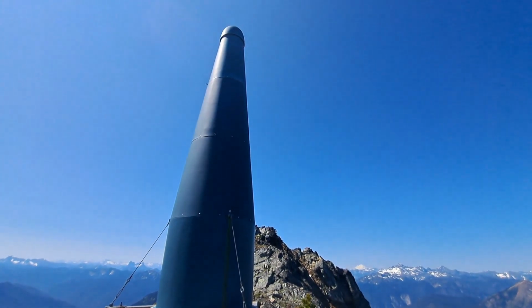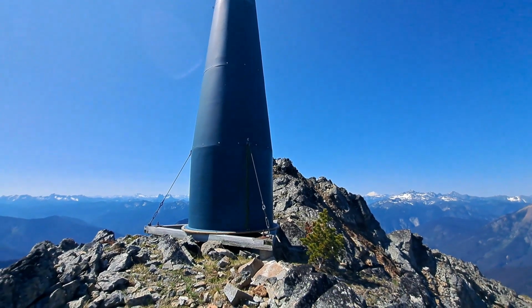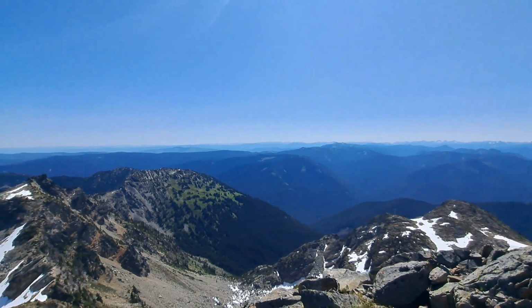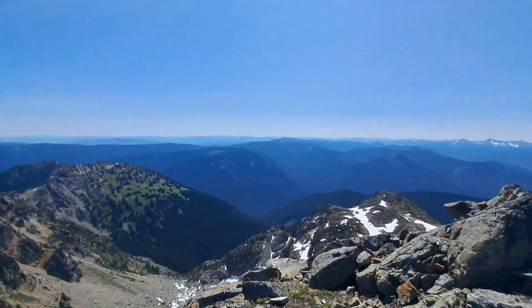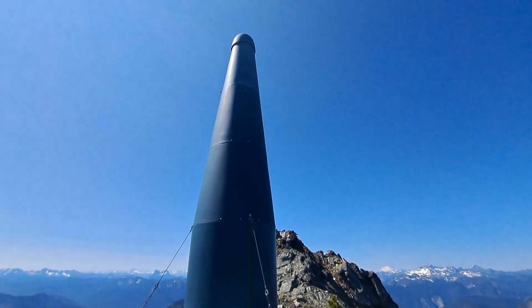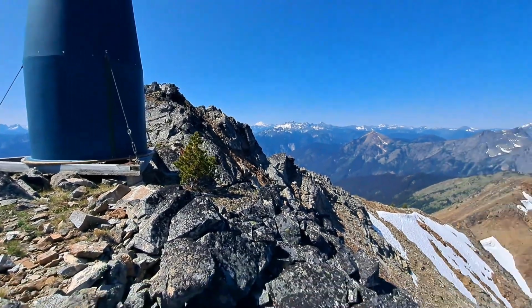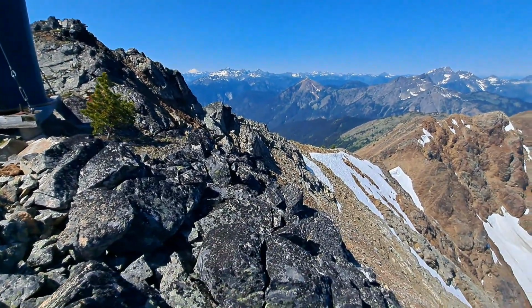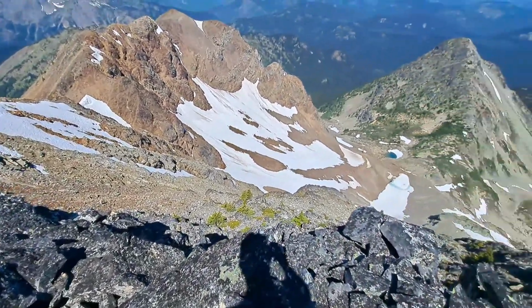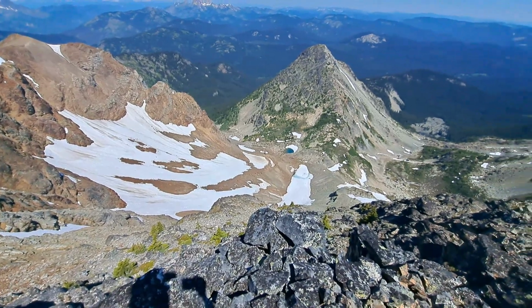So this is the Snass repeater, and we're out at the far end of Manning Park. Actually, if you look that way, that's the United States down there for the most part. This is easily the spiciest, scariest site that I've been to. Not so much for the repeater, but for the location of the helipad, which I will show you in a moment. But yeah, it's right off the edge. She is a long way down. We're up over 7,000 feet.